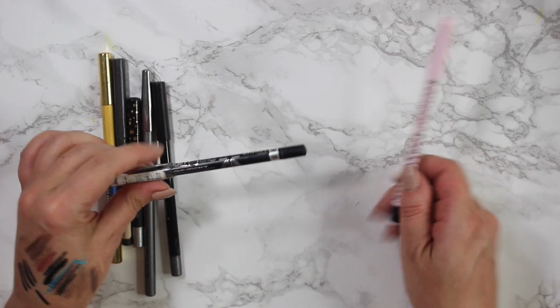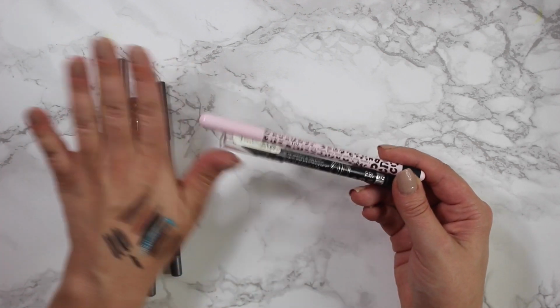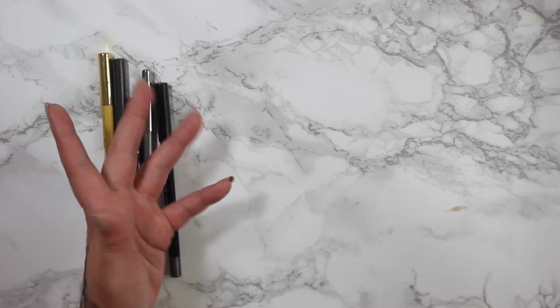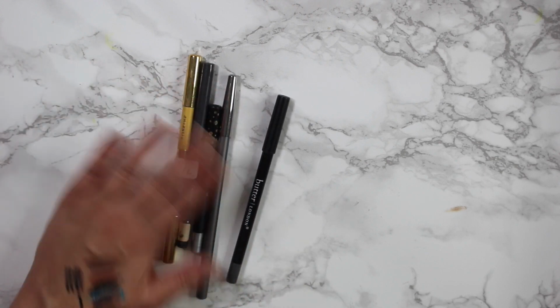Why don't I go ahead and hold on to these two for now? You know what? I take it back. I'm going to declutter both of them. I already know that I like this Scandalize, so I'm going to stick with what I know and why mess with the others. So yes, goodbye.